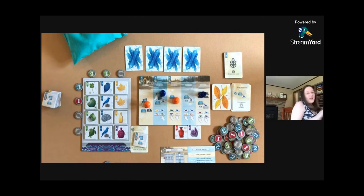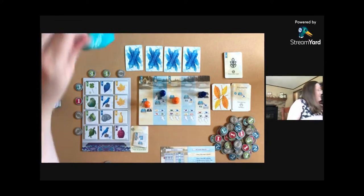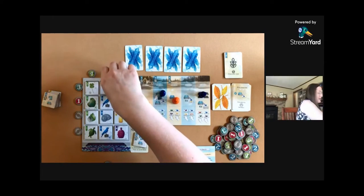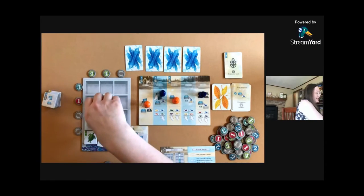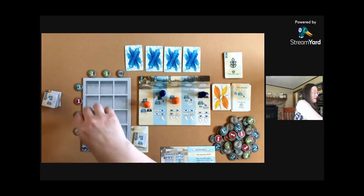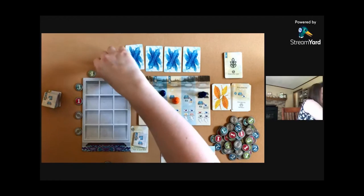Oh, you know what? Okay. All right. It's clear. Why did I lose? There were no elephants in this game. There's elephant tiles, I promise. So let me get everything all cleared away and let's reset and see if I can do better than 28 points. I think I can.